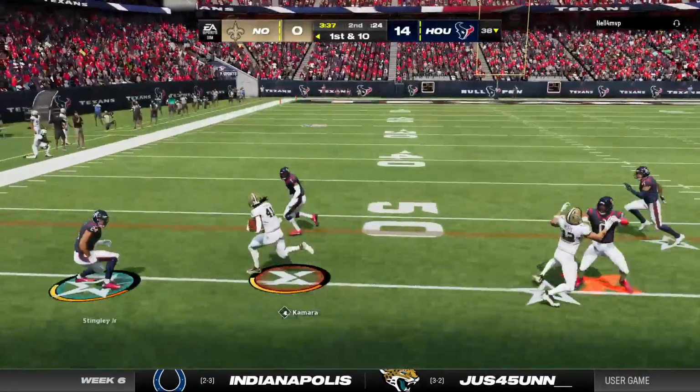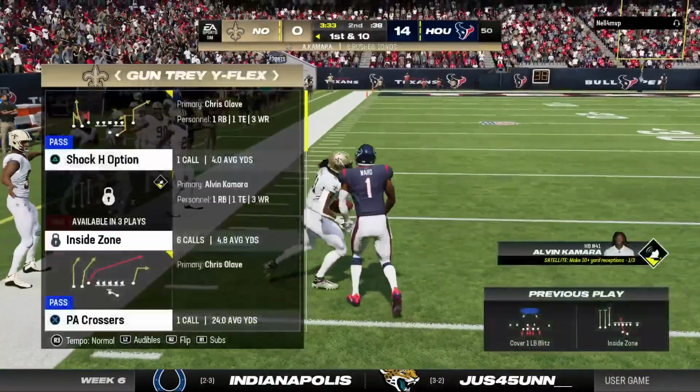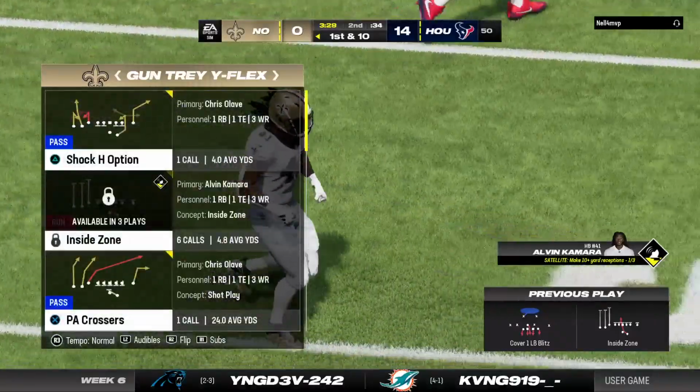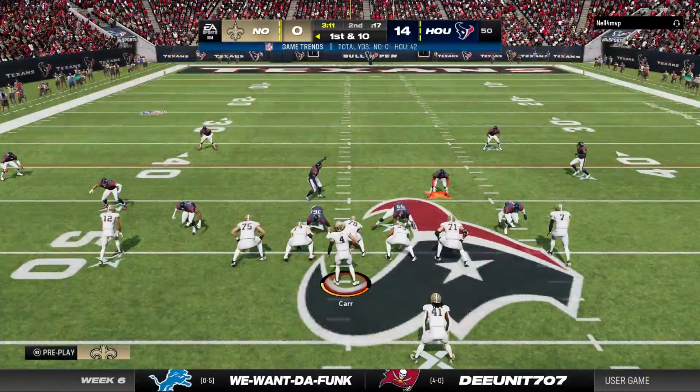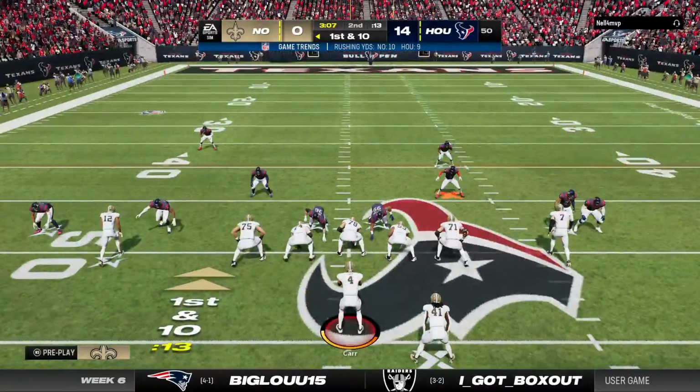They begin on the ground with Kamara. And good running there as he'll take this all the way up to midfield. Nice way to start the drive, a gain of 12 and a first down. I'm okay with the call there. In fact, I actually like it. I know they're down a couple of scores, but the running game worked in that situation. I would continue to go in that direction.